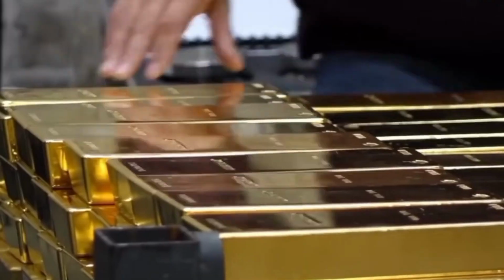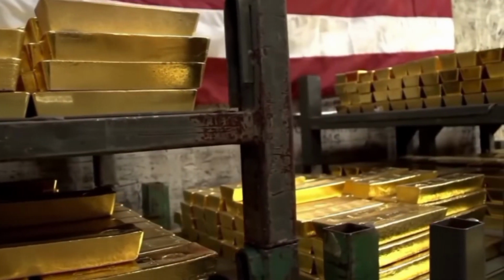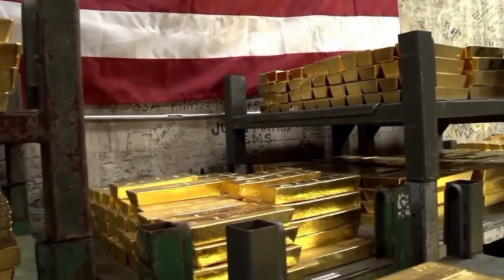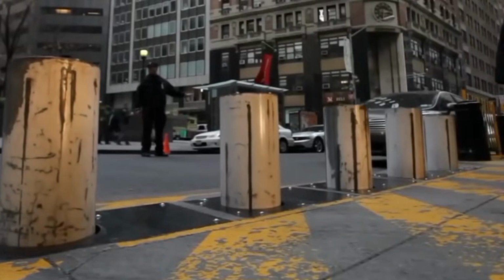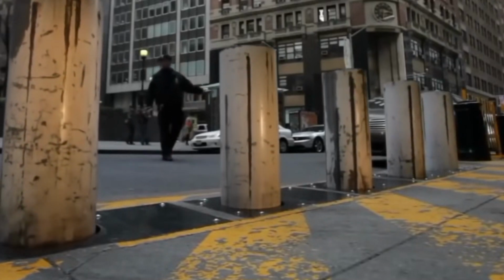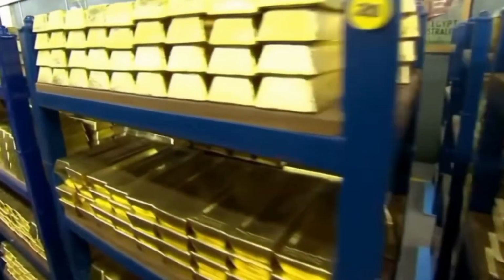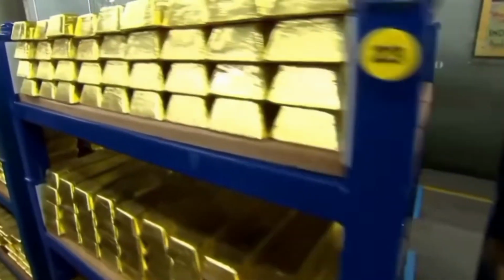The Federal Reserve Bank of New York's Gold Vault is located in the basement of its main office building in Manhattan. Built in the early 1920s, the vault provides account holders with a secure place to store their monetary gold reserves. Much of the gold in the vault arrived after World War II, as many countries wanted to store their gold reserves in a safe place.